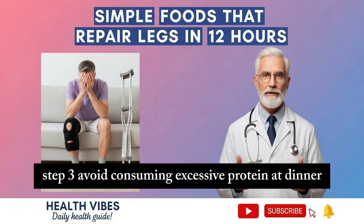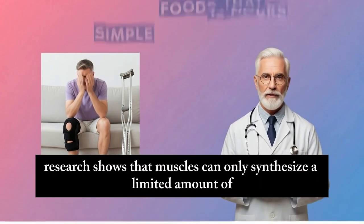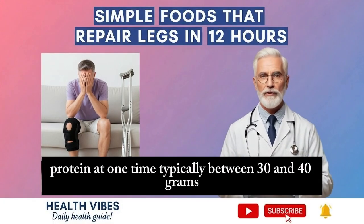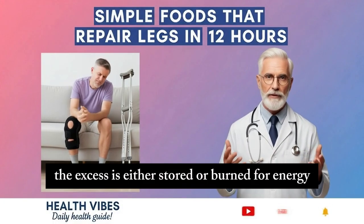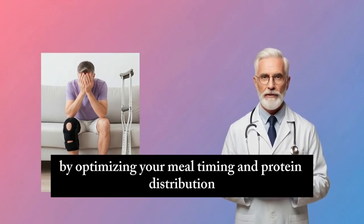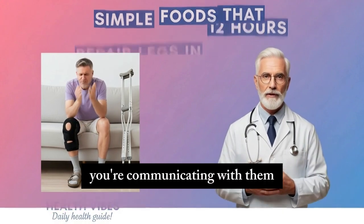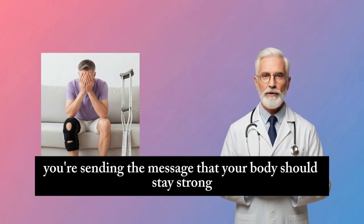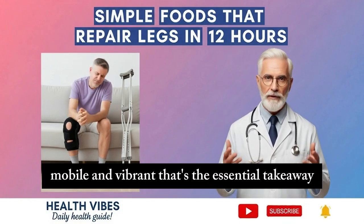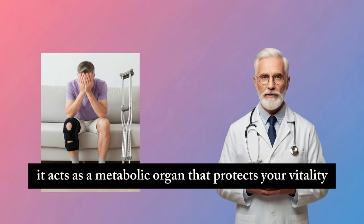Step 3. Avoid consuming excessive protein at dinner. Research shows that muscles can only synthesize a limited amount of protein at one time, typically between 30 and 40 grams. The excess is either stored or burned for energy. By optimizing your meal timing and protein distribution, you're not just feeding your muscles, you're communicating with them. You're sending the message that your body should stay strong, mobile, and vibrant. That's the essential takeaway. Muscle doesn't just move you, it acts as a metabolic organ that protects your vitality.